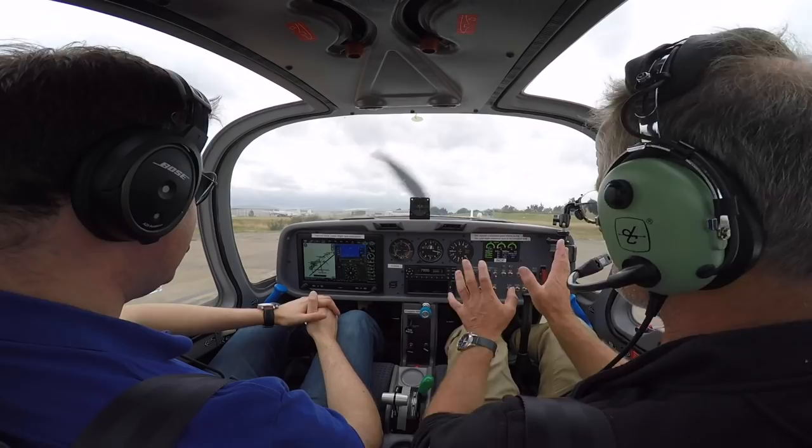The engine, the propeller, and now the G3X as well. It's got ADS-B In as well through the Garmin. Oh, wow. Yeah, that'll come up. So it goes to the traffic page on here.